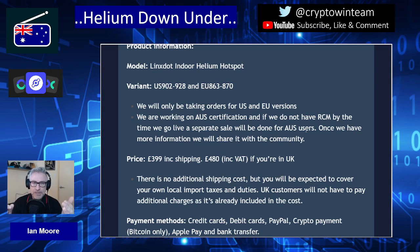Unfortunately, what it will not be doing is offering units to Australia. Now, I'm not entirely sure. The waitlist doesn't have any capacity to be able to specify which region you're in. It just has a name and an email address.